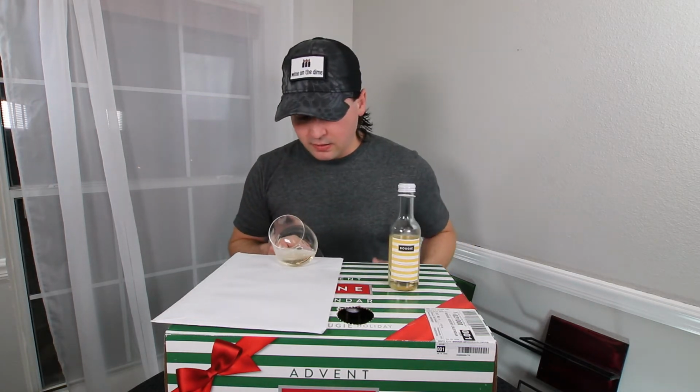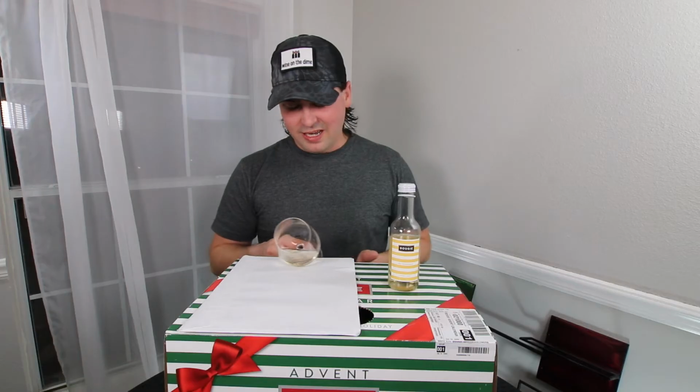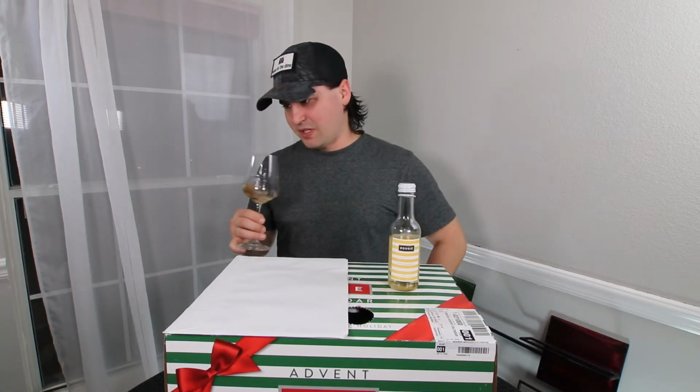From a color standpoint, this is where it gets weird, because I would say it's like a pale orange, if I had to say anything. But it kind of falls outside of the WSET spectrum. It's almost more like a copper looking color, like a very pale copper. No artifacts, no cloudiness.